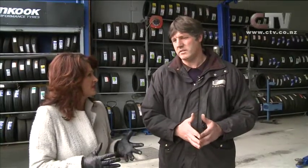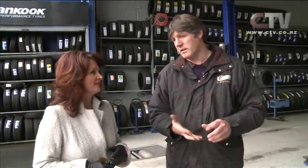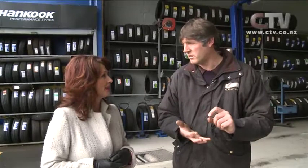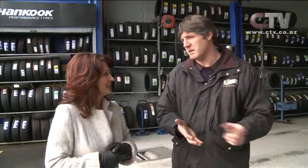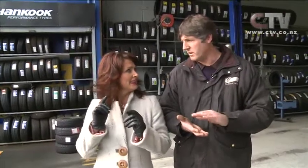Of course, it's imperative, even more so with the bad weather, with rain and frost, black ice, all that sort of thing on the road. The better tyres you have, the more grip you're going to have, and safety. Now, say on a warrant, 1.6 is the limit. You really should be taking your tyres off before that. If you go through 1 millimetre of water, then you've got 1.6, you have zero grip.